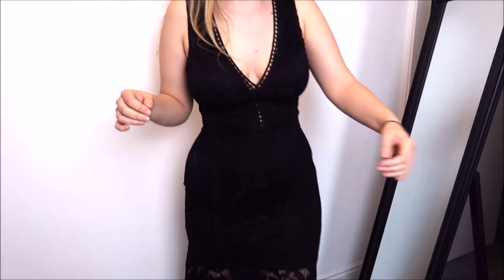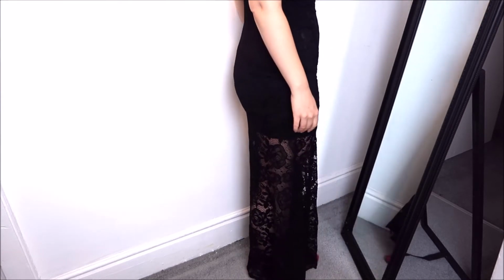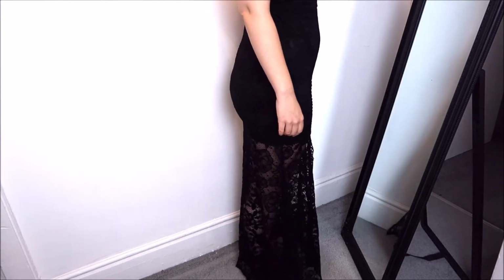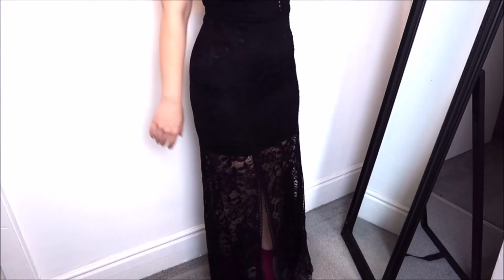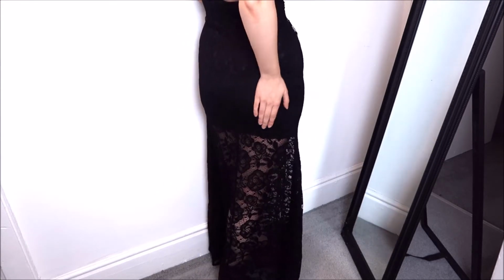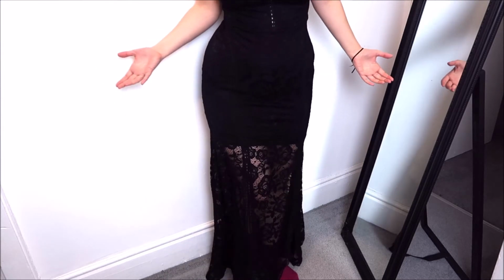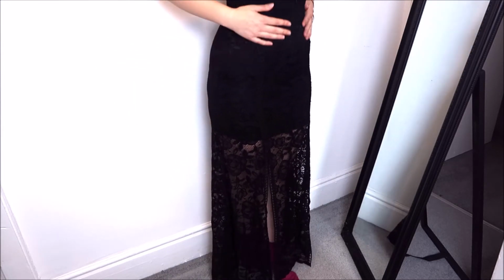I love the length of it. I mean, it is really long. I'll show you. So this is how long it is. Obviously, I would have to wear heels with it, quite large heels actually. But I do really like it, and for any special occasions, I think this would be a really lovely dress, especially for £5. I mean, come on, even if I just use it once, I think it was worth it.